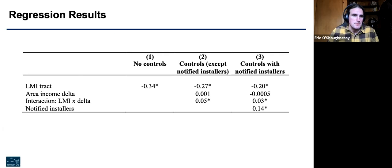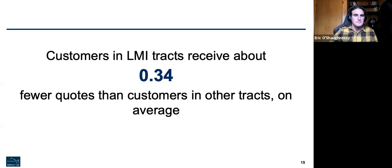And of course, there's a regression because some of the descriptive trends can be misleading. We want to control for other factors to make sure that we're not looking at spurious correlations. In the paper itself, there's plenty more detail about the regression and all the controls. I'm just going to give some really high-level summaries of these findings. First, if we control for absolutely nothing, we see that customers in LMI tracts receive around 0.34 fewer quotes than customers in other tracts on average.